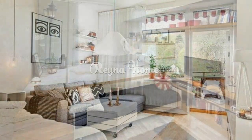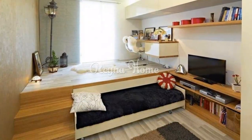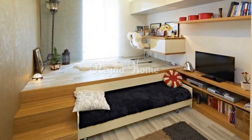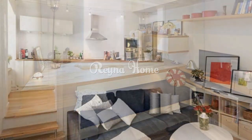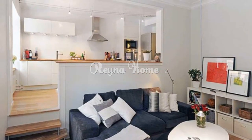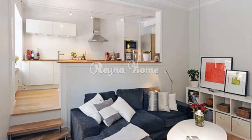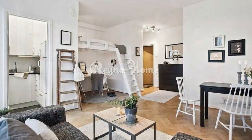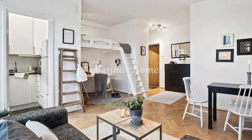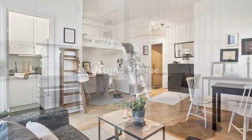havens. Small apartments can be challenging to design, but they can also be an opportunity to showcase your creativity and style. With the right furniture, colors, storage, and lighting, you can transform your small apartment into a functional and beautiful space. Here are some of the best small apartment design ideas from experts and designers that will inspire you.